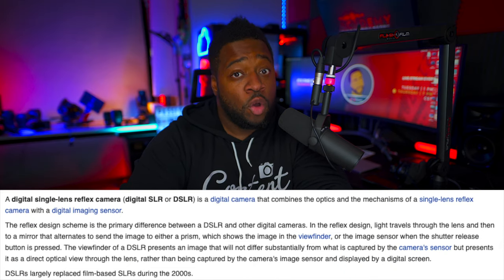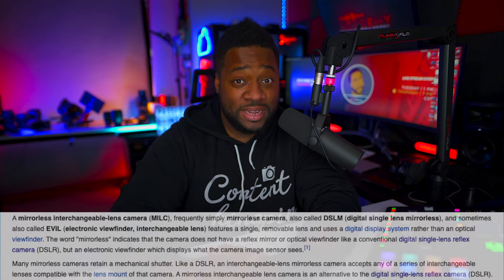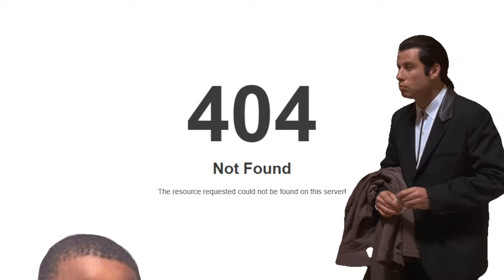Today, we're going to talk about gear, and there's a big lingering question of what it takes for a camera to be considered a cinema camera. If you go and look up the definition for DSLR, there's a definition. If you go and look up the definition for a mirrorless camera, there is a definition. However, if you go look up a definition for a cinema camera, there is not a definition. Why is that? That's because cinema camera is a term used by camera manufacturers to add value to a camera.